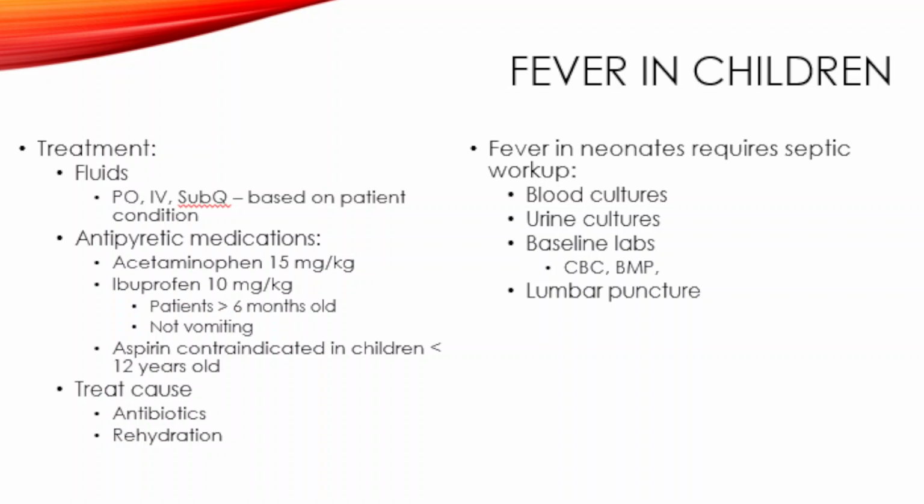And then, like I said, we need to make sure that the patient isn't vomiting first. And aspirin, as we all know, is contraindicated in children less than 12 years old. Then we're going to treat the cause of the fever. So antibiotics is a potential if the patient does have a bacterial infection. Then we're going to rehydrate that patient. Fever in neonates is something totally different, and this requires a septic workup.